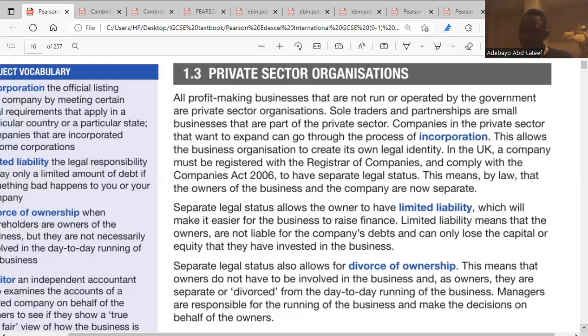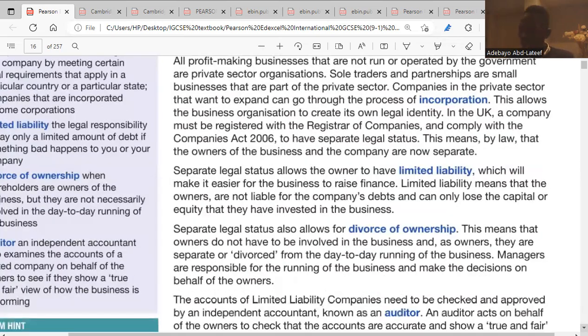All right. So let me quickly conclude that side here. So here I wrote, private sector: these are businesses that are not run or operated by the government. Businesses that want to expand, like the sole trader or partnership, can create their own legal identity through incorporation. And what is incorporation? This separate legal status allows a business to have limited liability. So when a business is incorporated, it means the business has a separate legal identity from the owner.